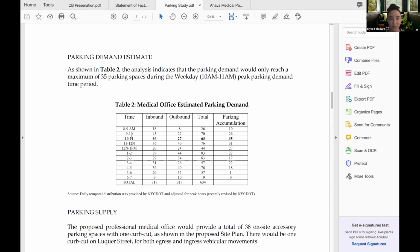Does that answer the question? Yes. So this is to meet peak. And I just have one follow-up, which is, if your applicant had their druthers, put the analysis aside, is this analysis requiring more parking than you would have asked for? I'm asking mostly as a matter of curiosity.